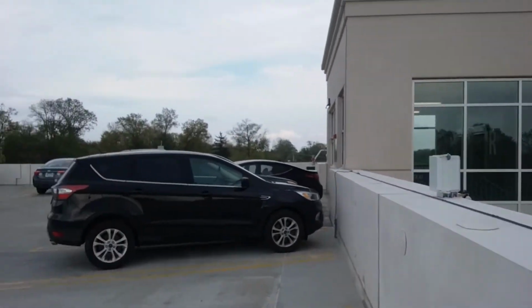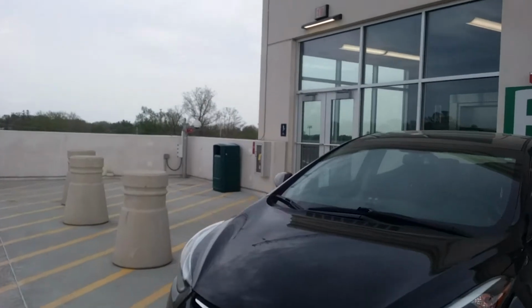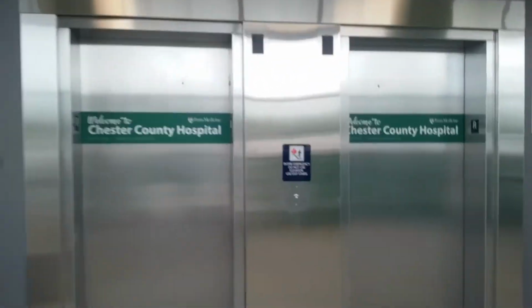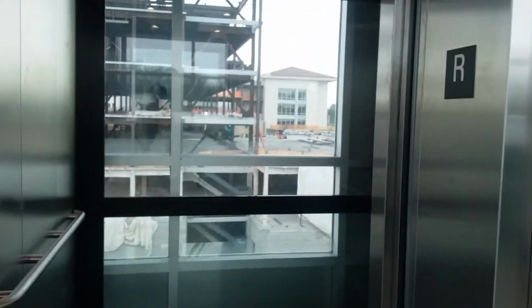All right, let's go ahead and ring the elevator again before it leaves. Elevator number two is still here waiting for me. And this one's just like the other elevator, except it's reversed. And these are the same fixtures, just like the other elevator. Now I'll go back down to one and end the tour.